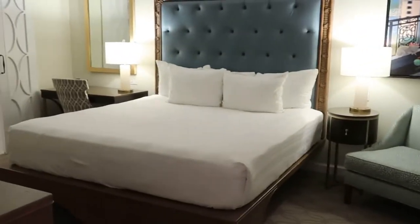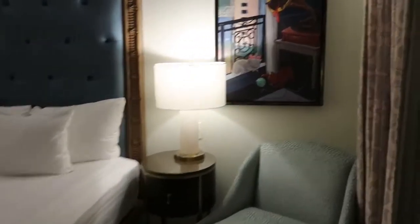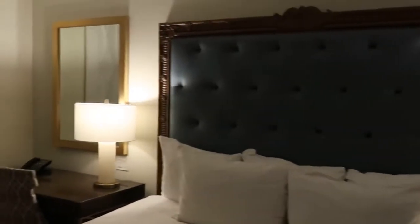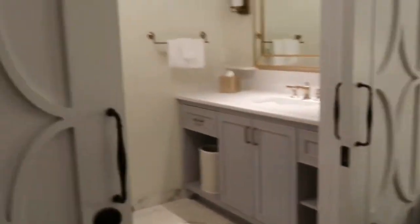So again, very classy style, very classic, but there's some very cool Disney art in here. So like this stylized Aristocats picture, and tufted headboard is just pretty. Little table, little desk to sit at. And then over here is the closet. So the closet has some built-in shelves, which is actually really nice if you're going to be staying a longer time.